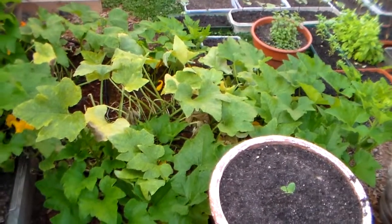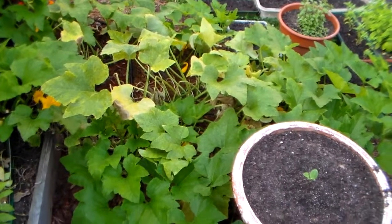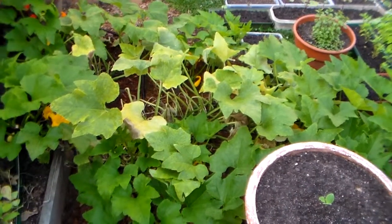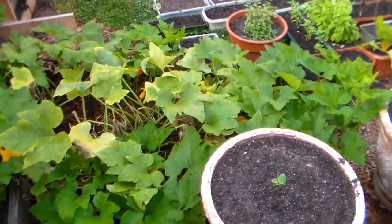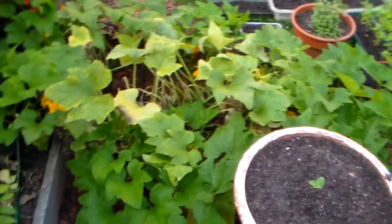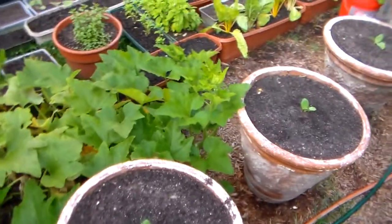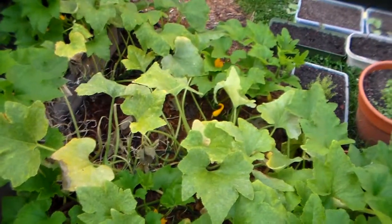This is an heirloom variety from Baker Creek. It's been awesome. Because of all the rain and everything, I've been dealing so much with white powdery mildew. It's been ridiculous on here. I've had to cut out so many leaves. I sprayed it this morning, and the sides grow good, but then there's white powdery mildew on the inside.